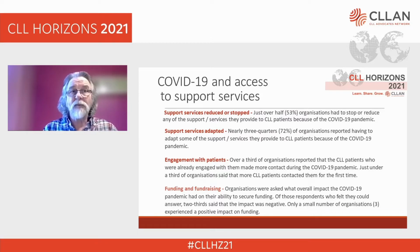If we look at support services that were adapted, I think this is where we performed really well as a network of organisations. Nearly three quarters, 72% of organisations, reported having to adapt some of their support. And this is an ongoing situation. It's not just one moment in time. At the time of the survey this was taken, and I think we can pretty much assume that this is the case still today.